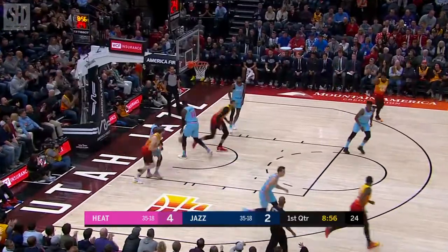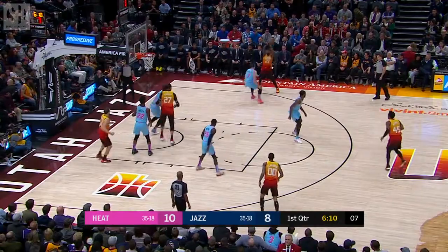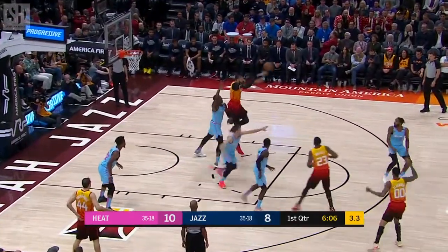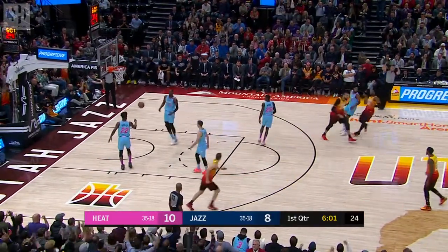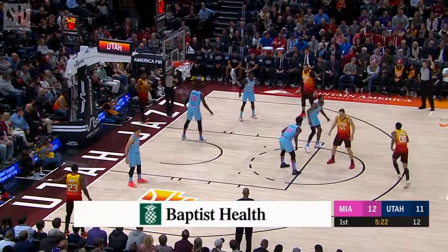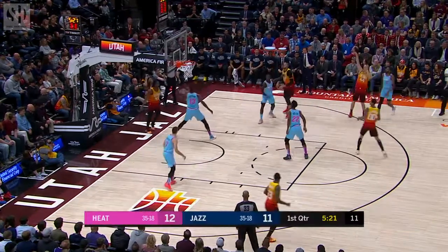Gobert from Ingles. There you see Ingles, the playmaker, disappointed in the playoffs for the Jazz. Two straight years they've been knocked out by the Houston Rockets. Four on the shot clock. Gobert sends it out. Mitchell better send it up, and he buries it. Roll with that pretty severe ankle injury. This could be a starting lineup we'll get used to over the next few weeks with Derrick Jones Jr. opening in the front court.